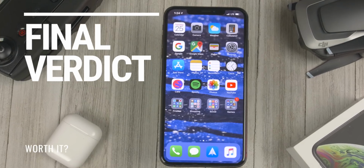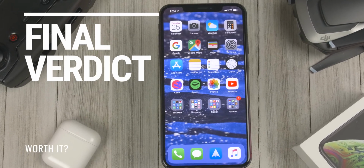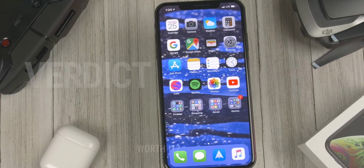Now for my final verdict. This is my favorite iPhone to date, and it competes with every other phone in its category. I'm not gonna say who this phone is for. If you're watching these videos, you can determine that for yourself. It's easy to get drowned in the opinions of others, so don't listen to the Apple sheep or the Android fanboys. Make your own decision.